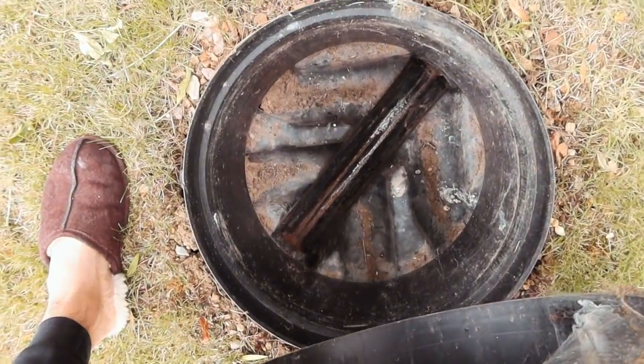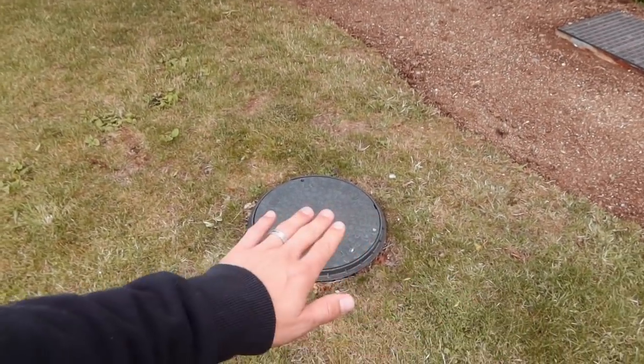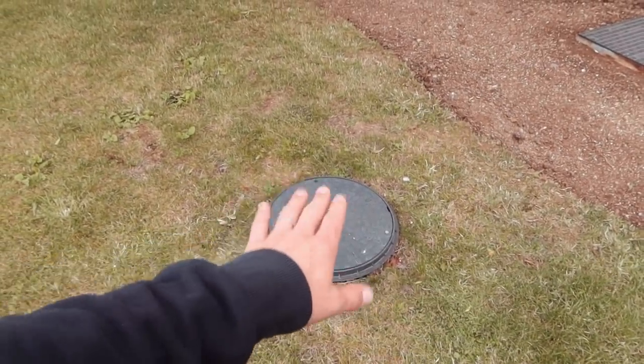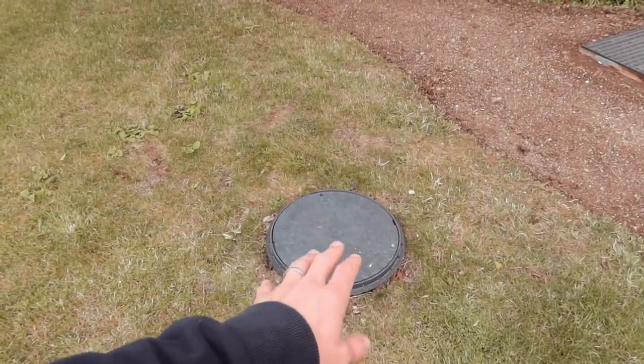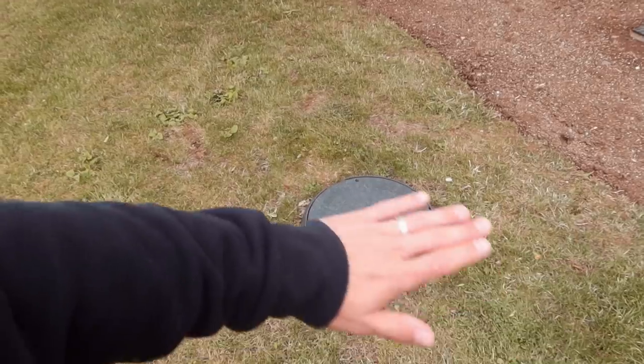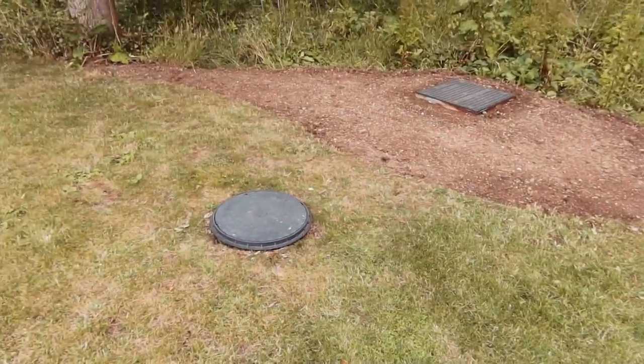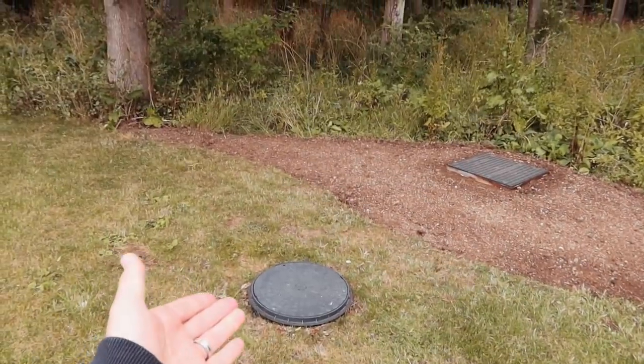There she is. So this is actually going to be changed, and we're going to be putting either an artificial grass top on, or we're going to try and find one that's deep enough to be able to soil and grow real grass in there, and then it'll just look seamless, which is very similar to the kind of thing they do in patios, but obviously we're going to be doing it on the garden instead.